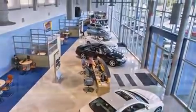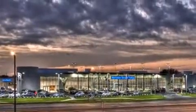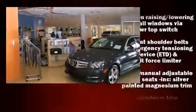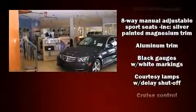Mercedes-Benz prioritized handling and performance with features such as a tachometer, a trip computer, fully automatic headlights, a power convertible roof, and leather upholstery.